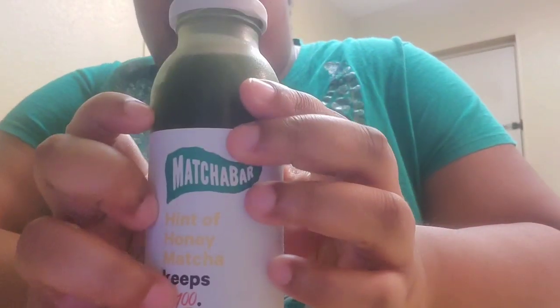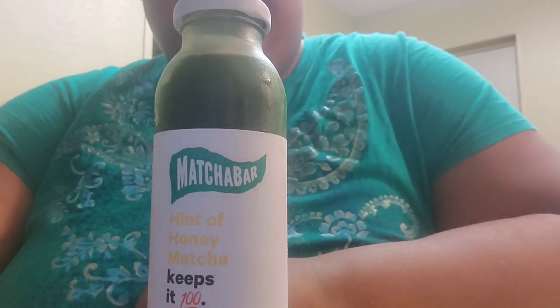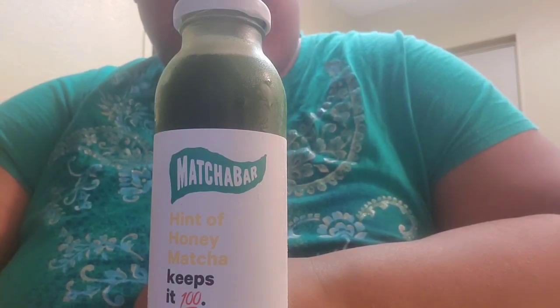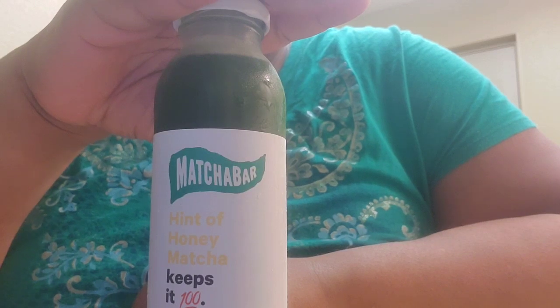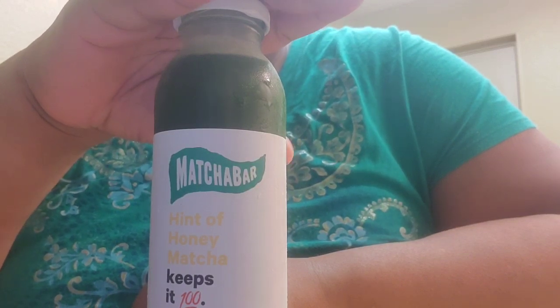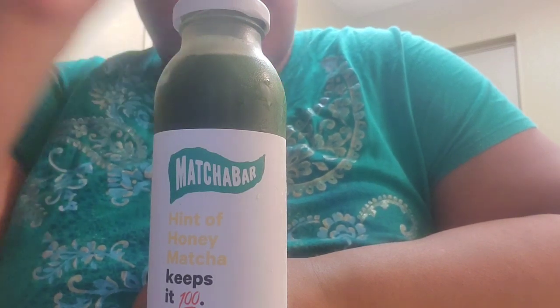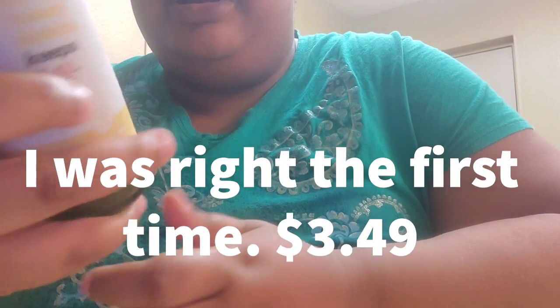But what am I referring to, y'all? It is Matchabar. I saw this at the Whole Foods for my delivery, and I'm like, yo, let's do it. Why not? I think this retails for $3.49-ish, but I may have gotten it on sale. I put it in the video, in the text. Matcha Bar is a new company, which is why I wanted to try the original first, but whatever.